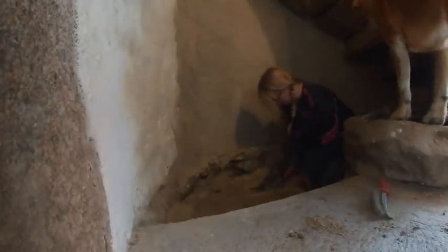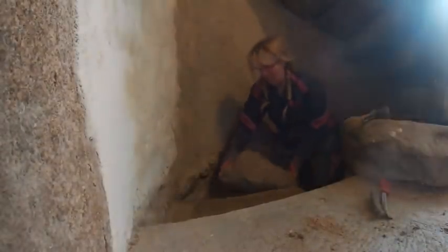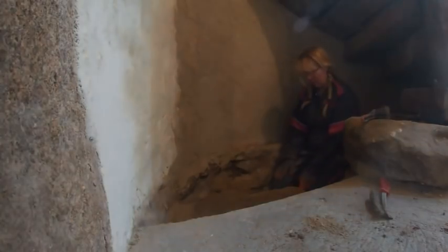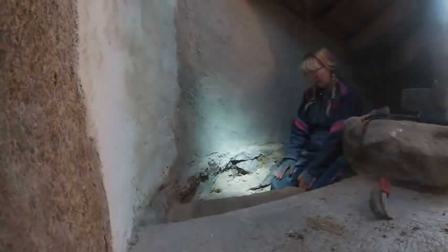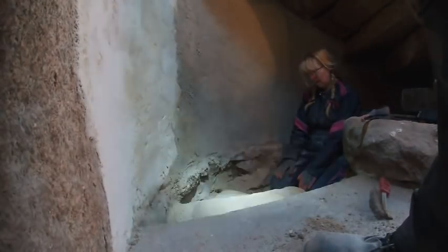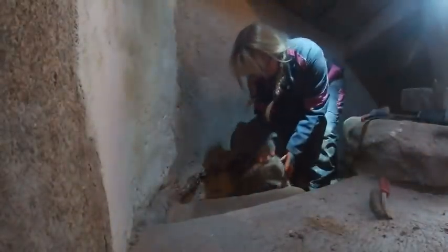I'm really not sure on this stone. Don't like it. I think it's too small. That needs to get the bigger one in there. You want to help?